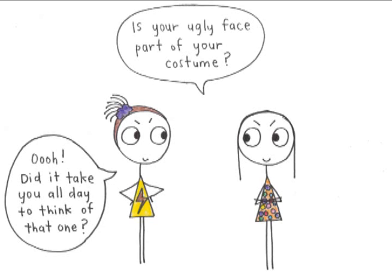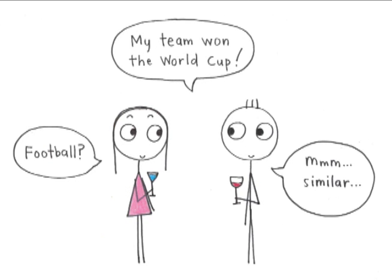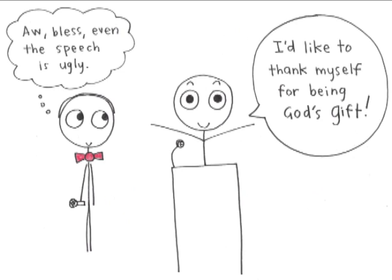Kia ora, in Stick News today, a group of German high school students has won the Ugly Dance World Cup. This year, 10 teams competed in the Ugly Dance World Cup in Germany. The winning group was from a town in northwestern Germany. Organisers said the group won because of their epic ugliness, horrible appearance, and their signature move, the shy dance. And that was Stick News for Thursday, the 28th of October.